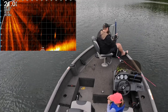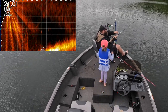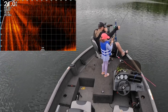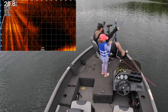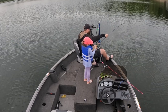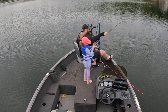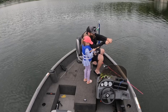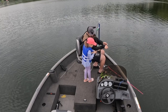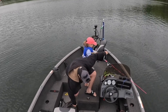Alright, get ready. They're coming over to look at it. I got them. Yep, just keep a nice bend. Oh, when he runs, stop reeling, okay? Yep. All right, start reeling. Doing a really good job. Oh yeah, look at that thing. This is massive.